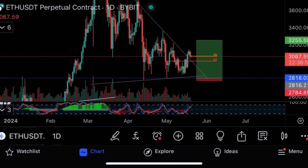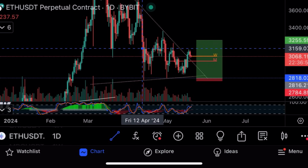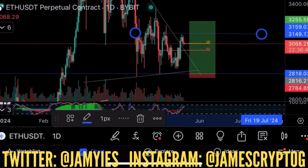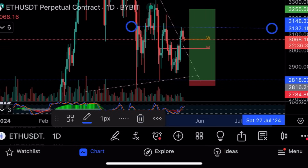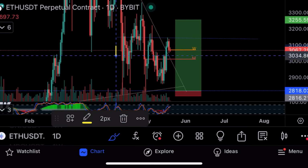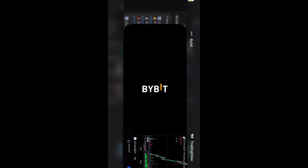You can see that we're starting to get a channel between these two trend lines. We seem to be channeling between these two trend lines, between 3,100, I would say, resistance, 3,148, and the trend line 2,800. So it's moving between these two trend lines. We're starting to build a channel here on Ethereum, but with declining volumes, I would be very careful. Safest place to trade 2,800.